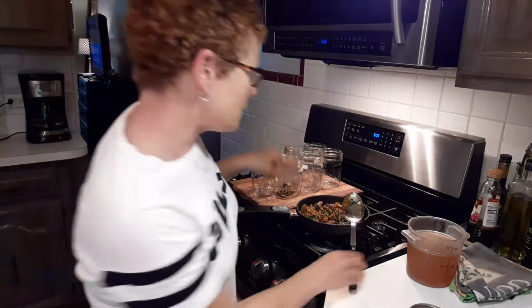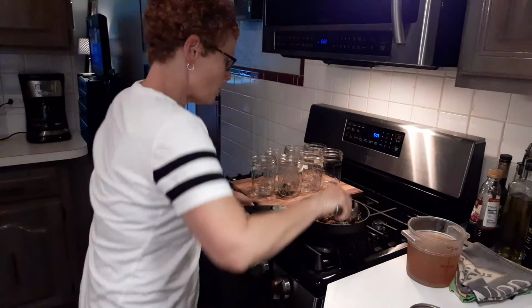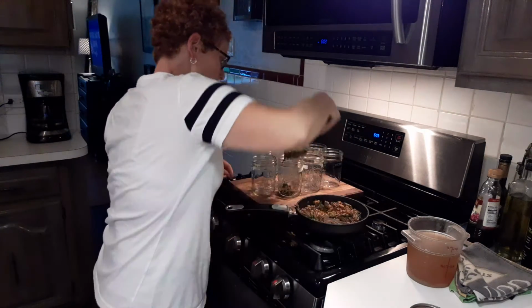So, what I did was I ground my ground beef, and I went ahead and sprinkled a lot of turmeric in it. Turmeric, it's bright yellow. It's good for you. So, we're going to start with our ground beef.